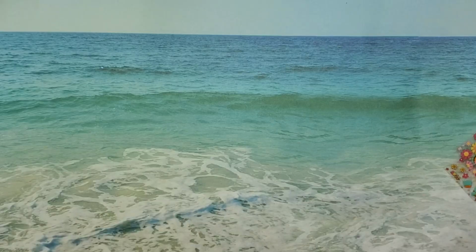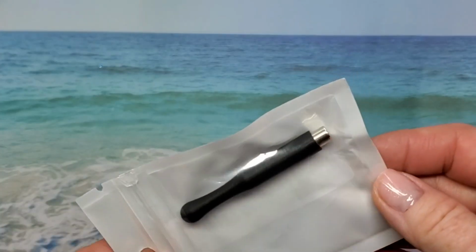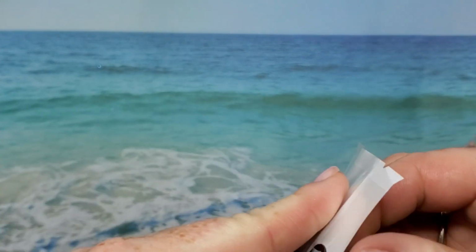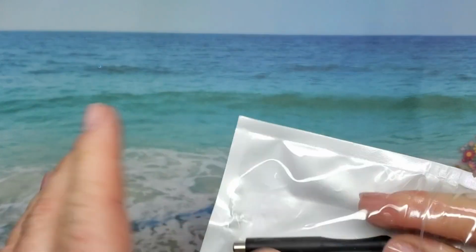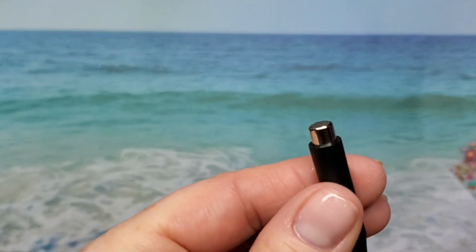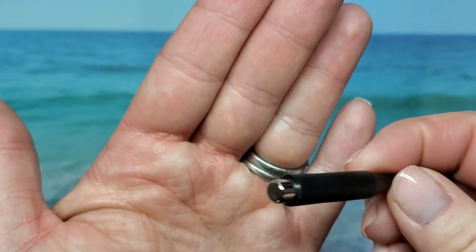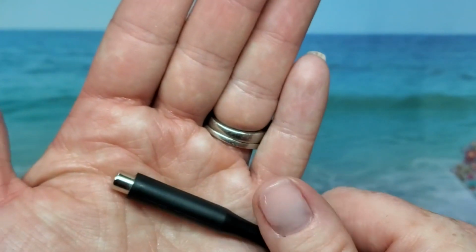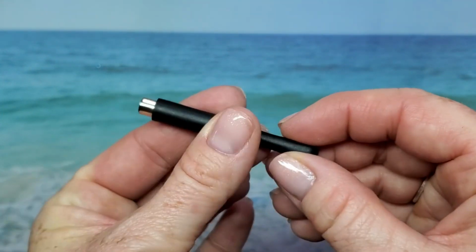Gorgeous. Almost done. I didn't get too much this time. Oh yeah, I got one of these magnets because I just got into the cat eye gels and magnetic polishes, so I thought this one was cool. I have a couple magnets, but I like the handle on this, and it looked kind of easy to move them around. So yeah, I just got that.